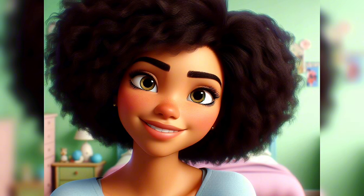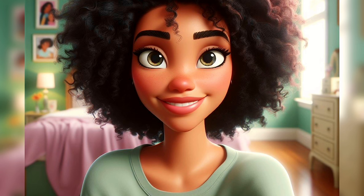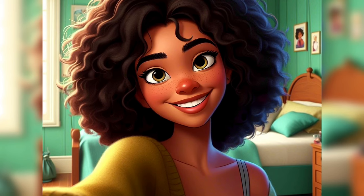Now, on to the bedroom. It's my favorite room in the house. The walls are painted a calming shade of green, perfect for relaxing. There's a big, comfortable bed with fluffy pillows and a warm quilt. I can't wait to snuggle up here at night.